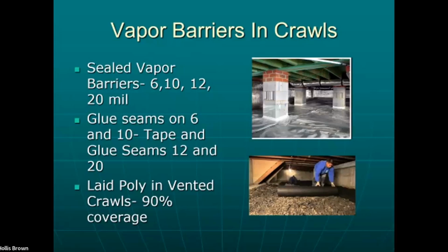And then I get a lot of questions about laid poly and vented crawl spaces. So the code reads 90% of the ground needs to be covered. We'll get calls from real estate people and say, hey, they say my vapor barrier is inefficient. There's a difference between a sealed vapor barrier and a laid vapor barrier. And a traditionally insulated crawl needs a laid vapor barrier, 90% of the ground being covered. Is it a good idea to do a sealed vapor barrier in a regular insulated crawl? Absolutely. It's a wonderful way to do it, but it's not required. 90% of the ground needs to be covered in a vented, traditional fiberglass batted crawl space.